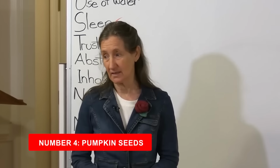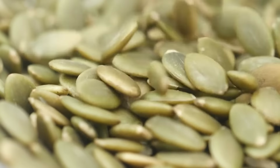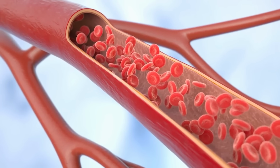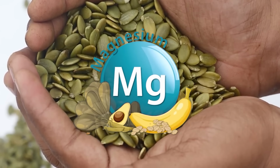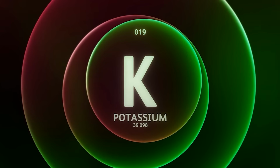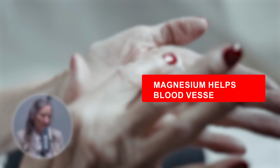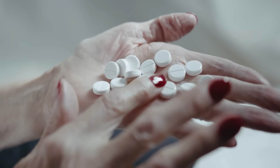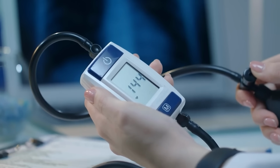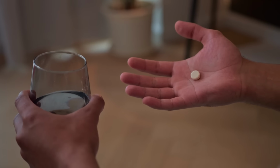Number 4, pumpkin seeds. Pumpkin seeds are a concentrated source of minerals that directly affect the mechanics of blood pressure and vessel tone. A small handful of pumpkin seeds gives substantial magnesium and potassium plus arginine and plant protein. Magnesium helps blood vessels relax, and clinical reviews of magnesium supplements show average falls of about 3 to 4 millimeters in systolic pressure, when doses are in the several hundred milligrams range.